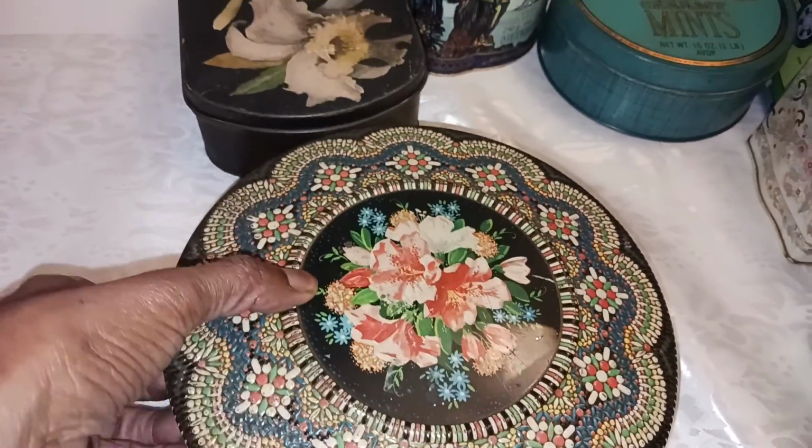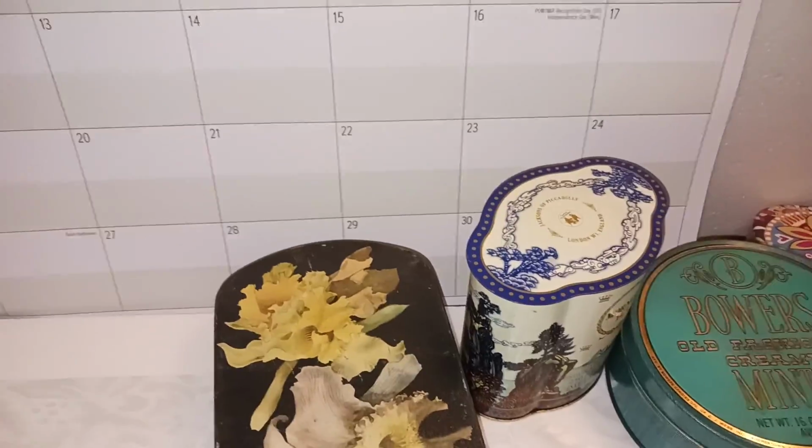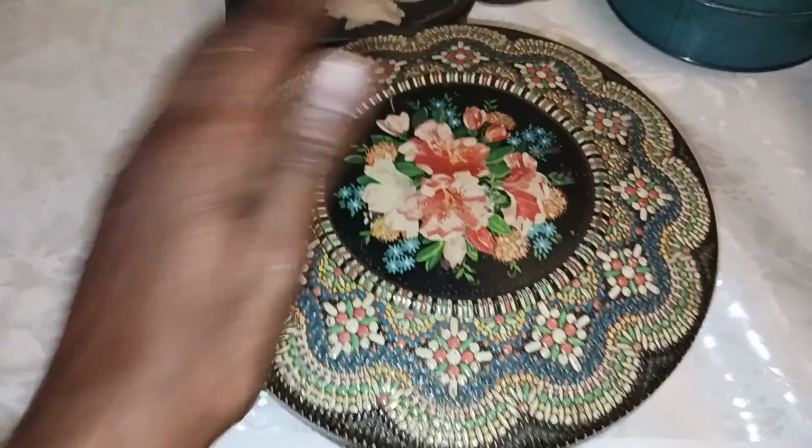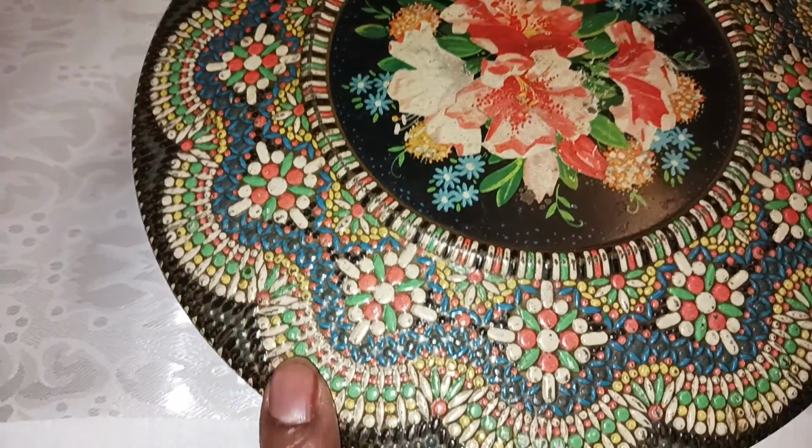I apologize. I could have taken the tops off. Give me a moment. Let me put your mind on something else while I try to open it. I can't with one hand. Anyway, look at that. The mosaic is beautiful.